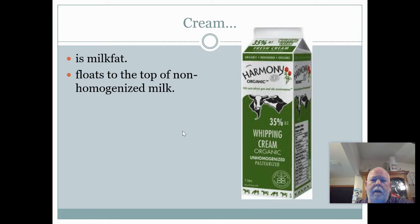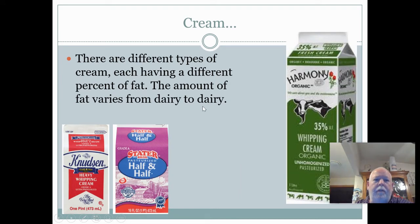But anyway, cream is basically the fatty portion of milk. Now there's different levels of fat, but it's a high fat milk. I guess that's the best definition. Cream is a high fat milk, not just the milk fat because it's not pure, but it is a high fat dairy product. There are different types of cream. Each one has a different percent of fat. The amount of fat varies from dairy to dairy, but we'll see, there are some guidelines here in the United States. But here we have a 35% whipping cream. We have a heavy whipping cream, and we have half and half, and there's light cream too.